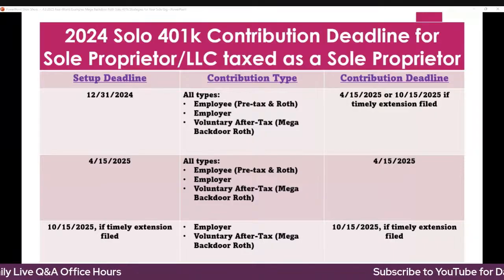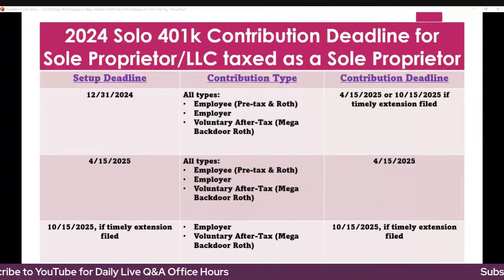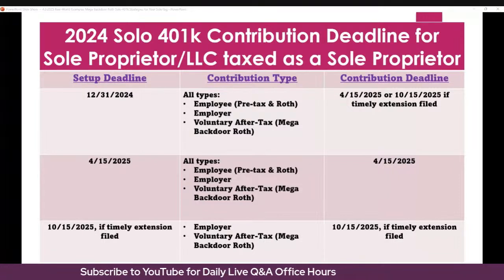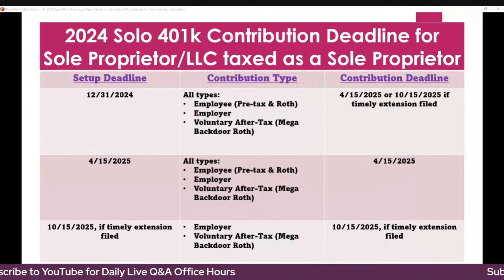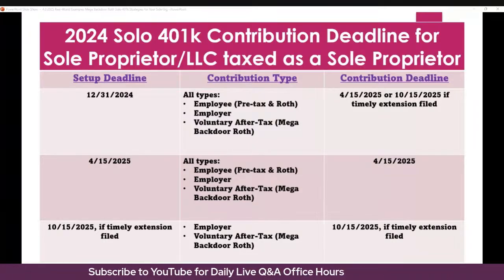But if you're only interested in making employer and or voluntary after-tax contributions for 2024, and your business is taxed as a sole proprietorship, and you didn't set up a plan before the end of last year, as long as you file an extension on a timely basis for your 1040, that'll give you until the extended tax return deadline, October 15th, in other words, of this year to set up a plan and make both employer and or voluntary after-tax contributions for 2024 by that extended tax return deadline.